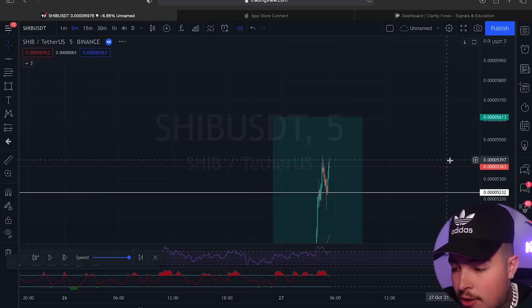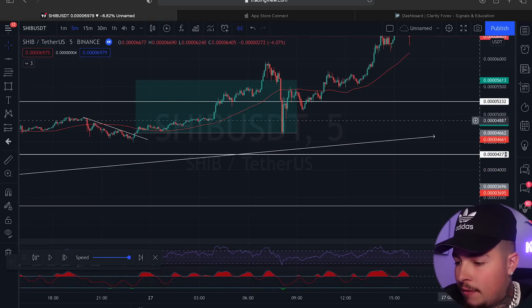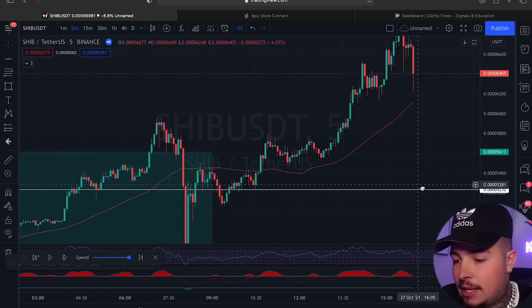The bigger ones like XRP, Bitcoin, Ethereum, those ones you're not gonna make as much. But trading these little altcoins, you can make a lot of money. I'll continue to show you guys some more breakouts. I know you guys like to see examples. So there was a breakout there, very nice breakout. So as you guys can see, they're not hard to find.